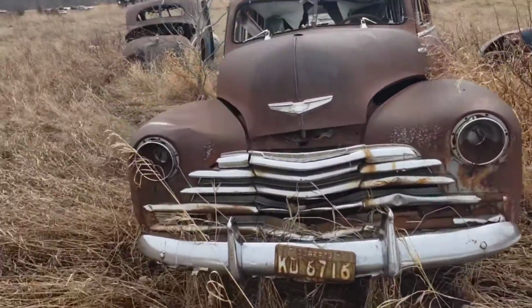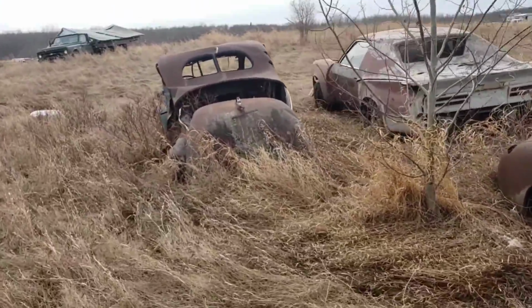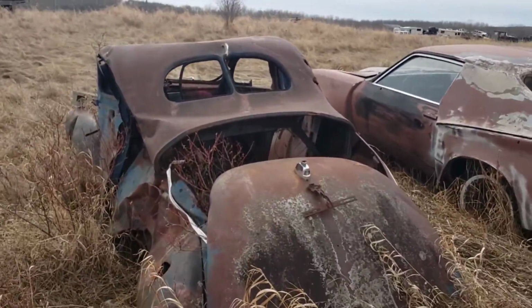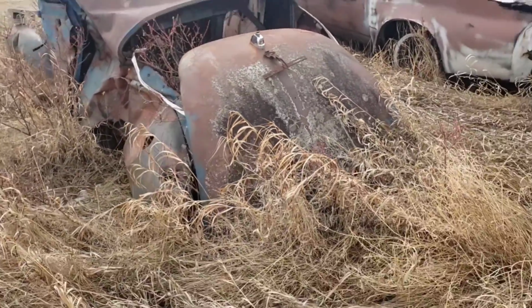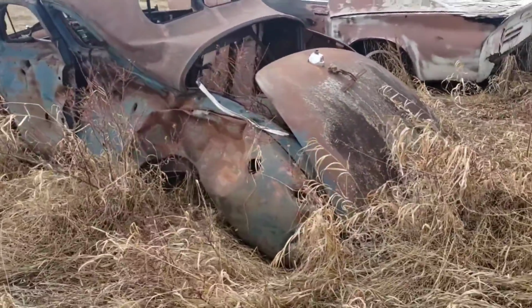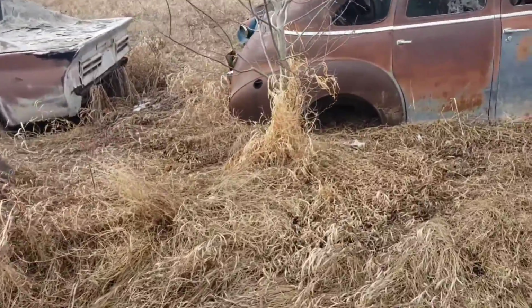And even this here, well, this one's kind of wrecked, but still, you can put parts and pieces together. So that has a split window coupe, and that's cool. It's pretty banged up, I'll give it that, but you definitely want to start with something a little bit better.